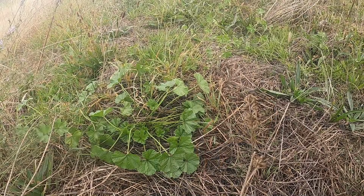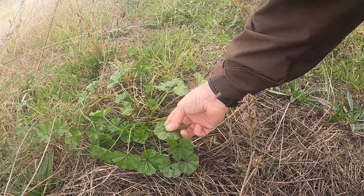I want to go up on the estuary, on the shoreline, and see what I can forage. From what I can remember, there is definitely purslane up there. So if I do find some, maybe I can do something with that. Some common mallow.